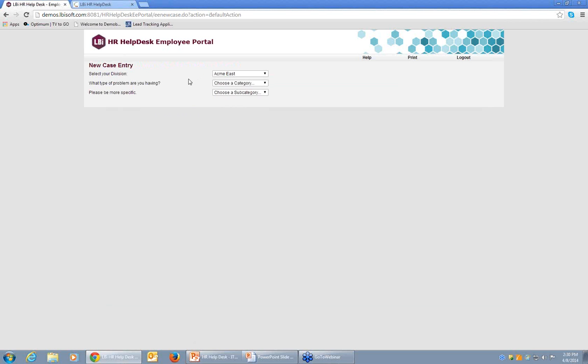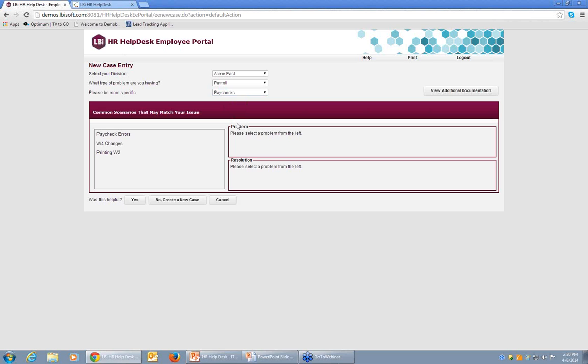These fields are definable by you based on your corporate structure. But in my demonstration, this is a large company with multiple divisions. Eugene works in Acme East. He's got a question regarding payroll and a subcategory of questions within the payroll category. He's got a paychecks question. Again, these fields are definable by you and configured by us, but this is typically what it looks like in a system. What is presented to the employee now is common scenarios, otherwise known as FAQs, or frequently asked questions.